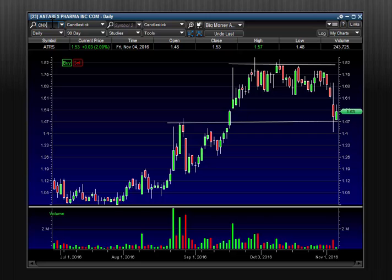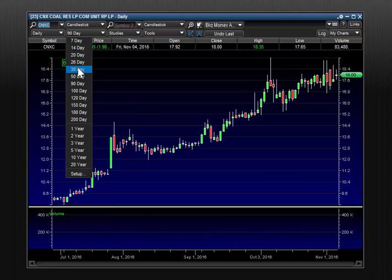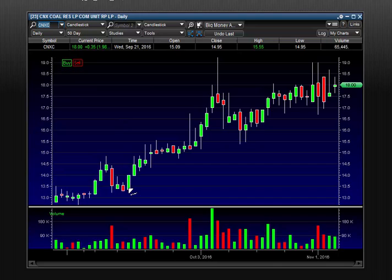Let's see, CNXC. This one actually still looks pretty good. Looks like it's developing, maybe around $18 a share here. It's kind of poked its head through a few times here, but it's still following. If you go back, this trend line here. So this one I still like, CNXC. So I think this one could actually make a move next week.